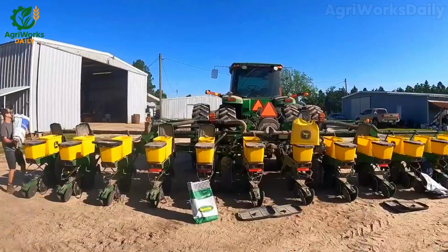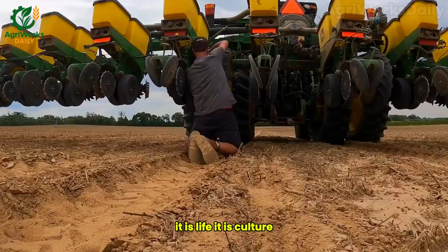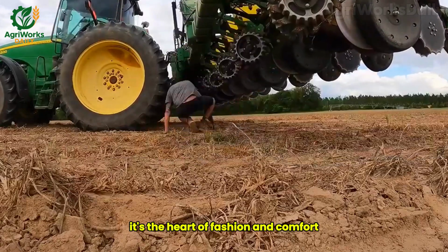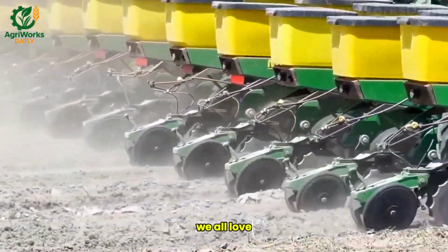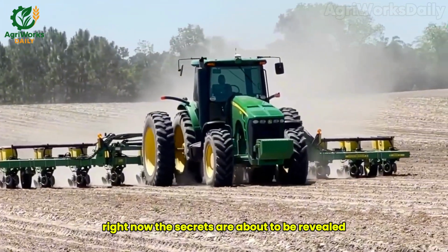Under the warm sun, cotton is more than just a raw material. It is life. It is culture. It's the heart of fashion and comfort. But how does a tiny cotton seed transform into the soft fabric we all love? Right now, the secrets are about to be revealed.